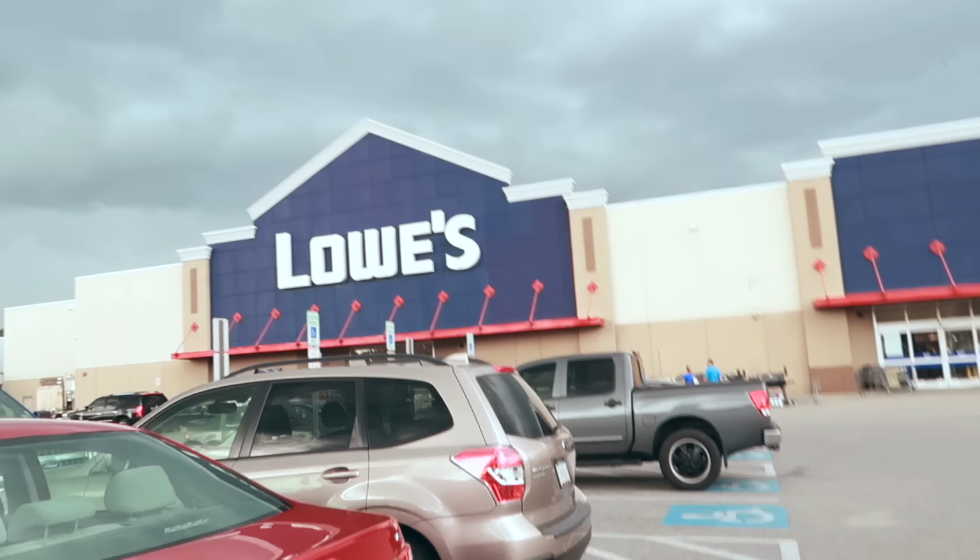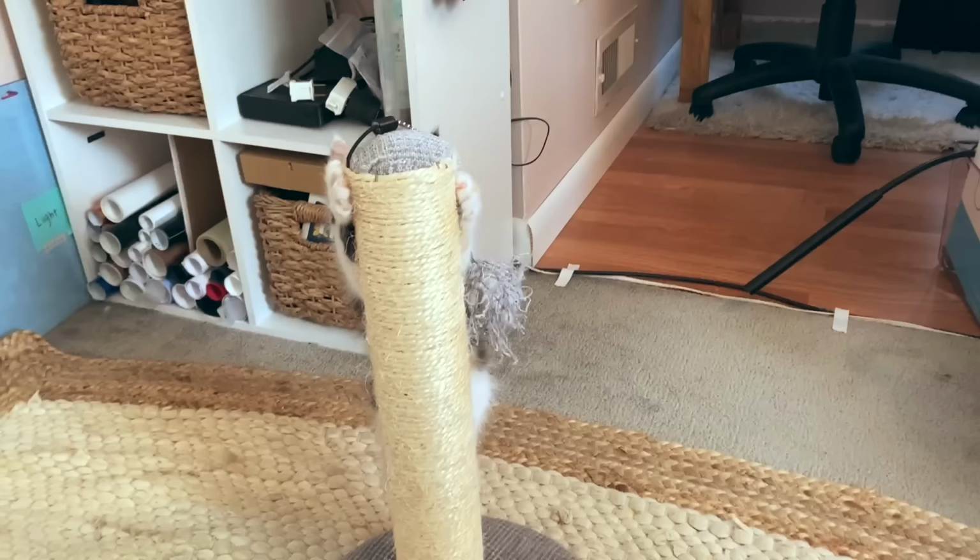Once I decided I wanted to embark on this little DIY project adventure. Can you hear that in the background? That is my cat on the scratching post.